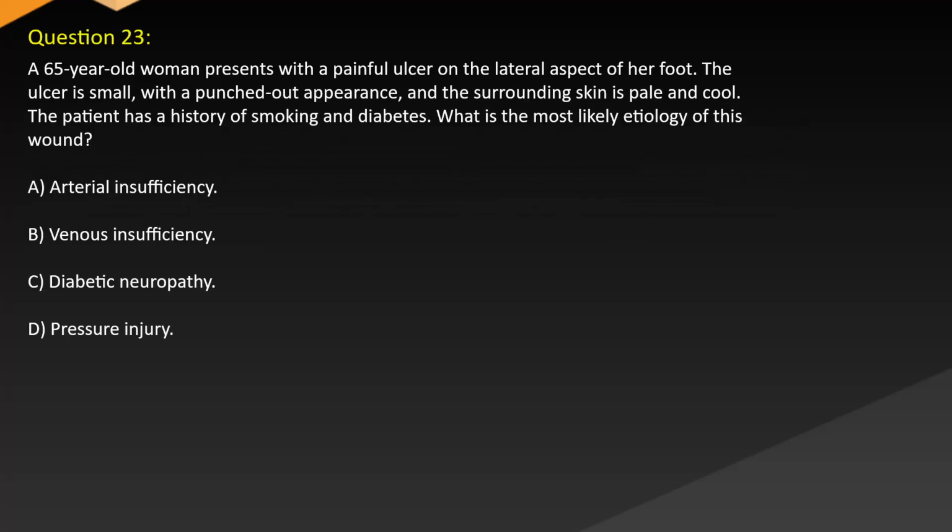Question 23. A 65-year-old woman presents with a painful ulcer on the lateral aspect of her foot. The ulcer is small with a punched-out appearance and the surrounding skin is pale and cool. The patient has a history of smoking and diabetes. What is the most likely etiology of this wound? A. Arterial insufficiency. B. Venous insufficiency. C. Diabetic neuropathy. D. Pressure injury.